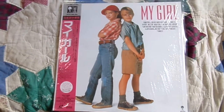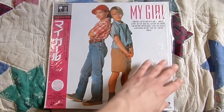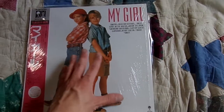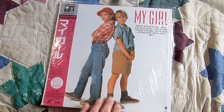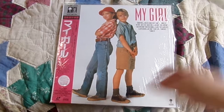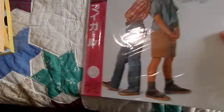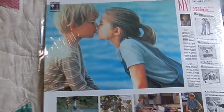This is the My Girl Japanese Laserdisc. Very, very cool. It still has plastic over it, and then the person who sent it to me sent it in this protected plastic. I absolutely love this image of them standing back to back, and I've been wanting a release that has that image on the front, and when I saw this, I knew I had to get it. And then here's the back. A lot of great images on the back.